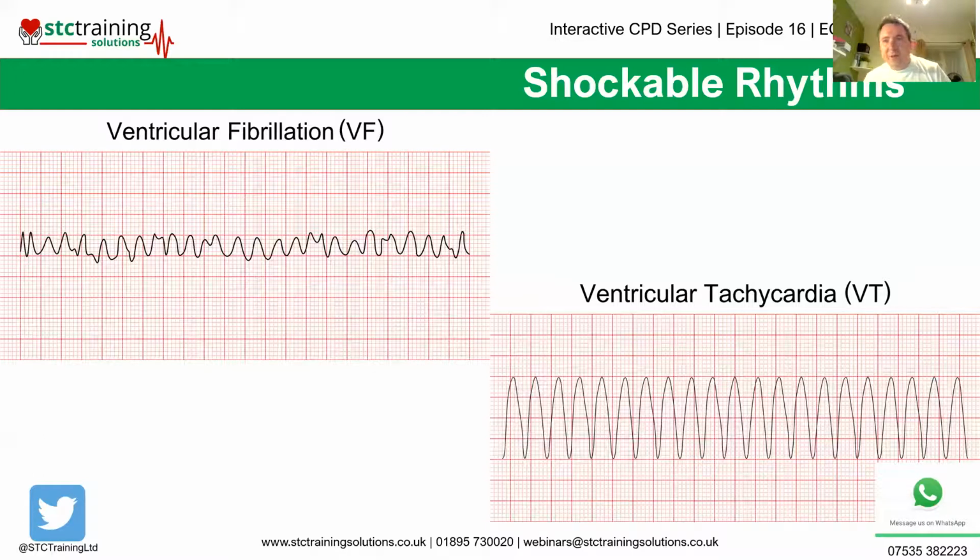The look I gave my crewmate, believe me, when I felt her pulse and went, that's abnormal. And then we put the leads on and suddenly realised we'd been sitting there chatting away for 10 to 15 minutes and our patient's in a peri-arrest cardiac arrest rhythm. But there you go, you wouldn't have known it. So patients can look exceptionally well in VT.